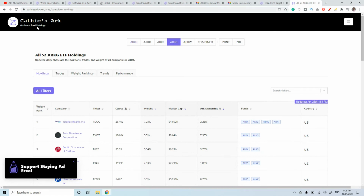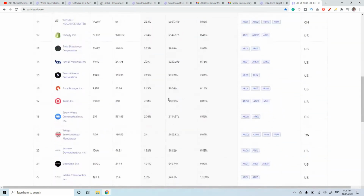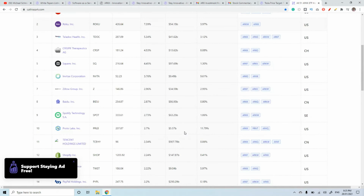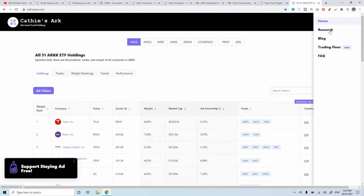You see all of their ETFs, so all of the ETFs that Ark Invest is offering, and you see the individual holdings of each ETF. And again, this is based on the email that you get every day. They even explain a little bit more, and the prices are updated in a 50 minute update.